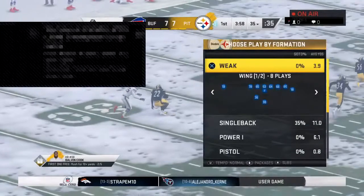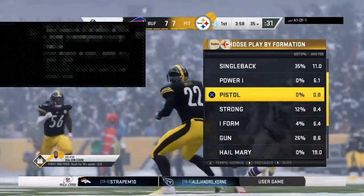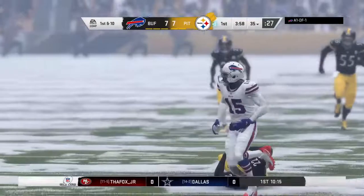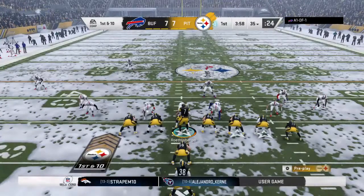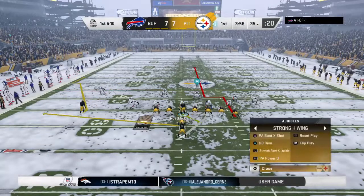Pressure coming at him. That just looked problematic. Hit him as he threw it. And the interception ensued. Let me pay homage to the man who stood in this spot before. He always talked about how much pressure is in the face of a guy and can he step into a throw. And when you can't do that, oftentimes interceptions result. Ball up to the 35 now as they come up on 1st and 10.